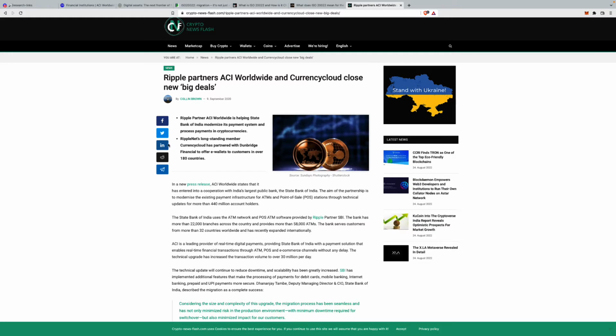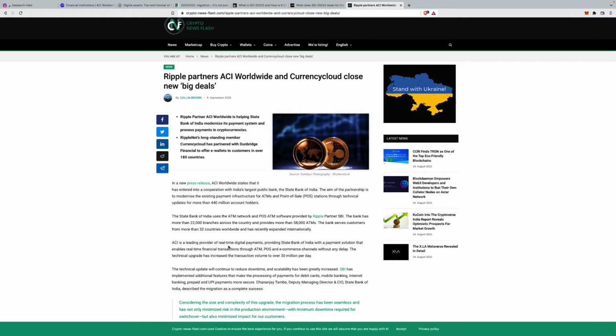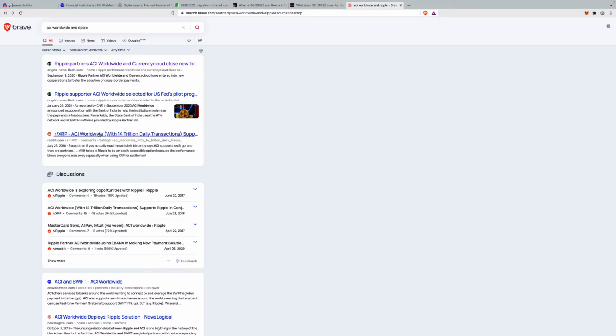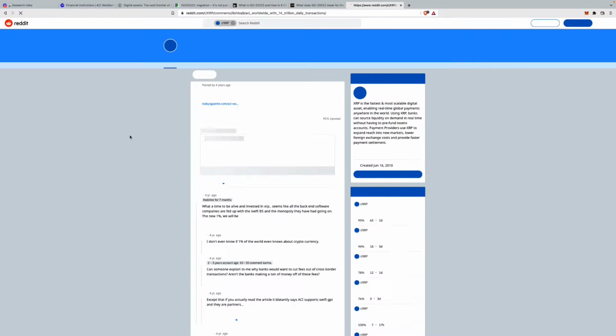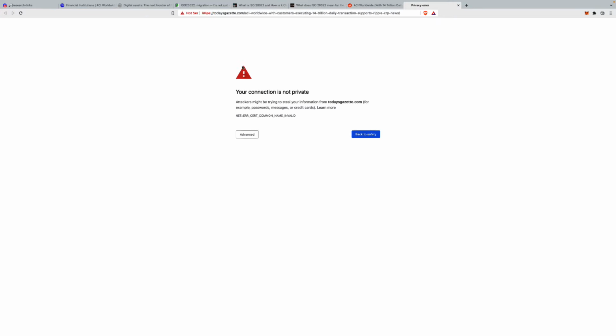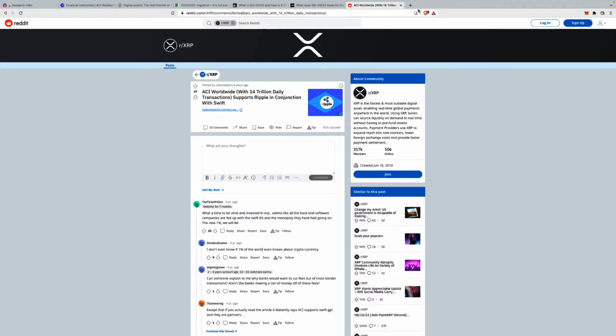So ACI Worldwide and Ripple are partnered, and ACI is a leading provider of real-time digital payments. I thought I just saw it, like 14 trillion daily transactions. So ACI Worldwide, with 14 trillion daily transactions, supports Ripple in conjunction with SWIFT. There's an article for that, but I'm not going to go on there.